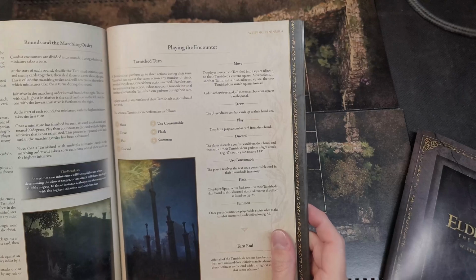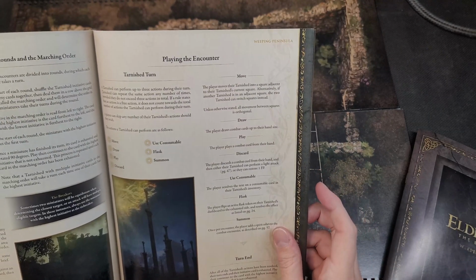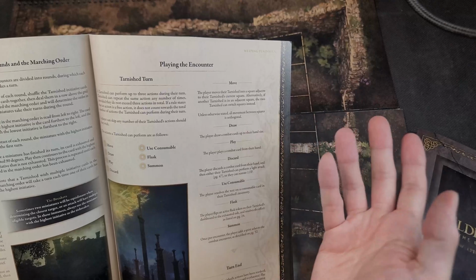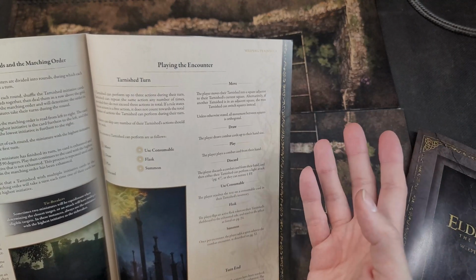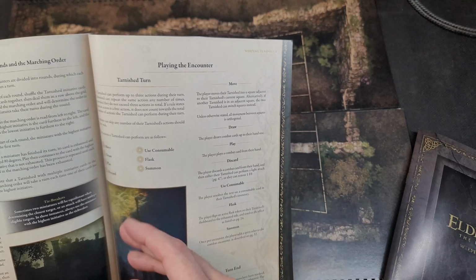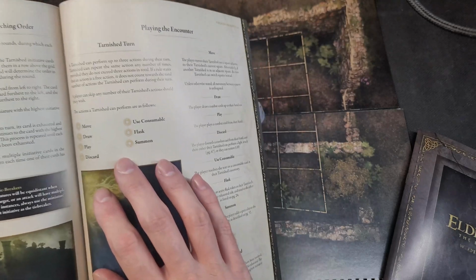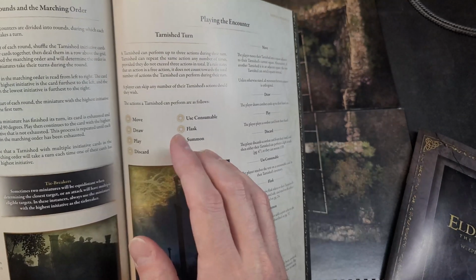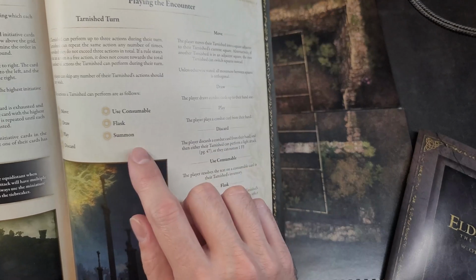Combat is simple enough, with the Tarnished being able to, on their turn, perform up to 3 actions, repeat the same action any number of times, provided they do not exceed 3 actions in total, and also follow any rule that states that a given action may be a free action, and thus will not count towards the total number of actions the Tarnished can perform during their turn. But the Tarnished, as actions, can perform the following: move, draw, play, discard, use consumable, flask, or summon.